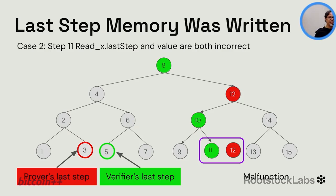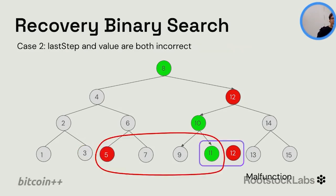Well, what happens if the last step value is incorrect? Maybe the prover tells us the last use of that memory was in step 3, but we know from our local execution that it was used in step 5, and a different value was written. So this is the interesting thing. We know that step 5 is incorrect because we have run this locally. And we know that step 11 is correct. So now we are in a scenario which is the opposite of what we had at the beginning. At the beginning we had a starting step that was correct and an ending step that is incorrect. And now we have the opposite, a step that is incorrect that ends with one that is correct.